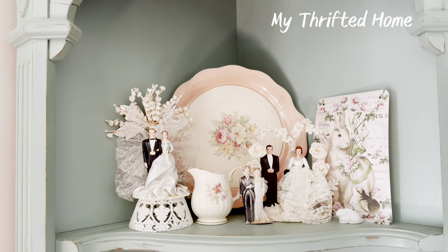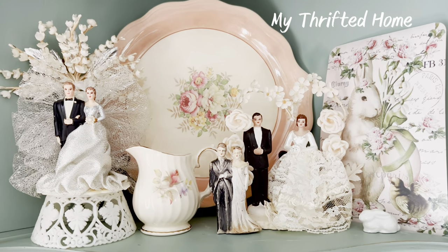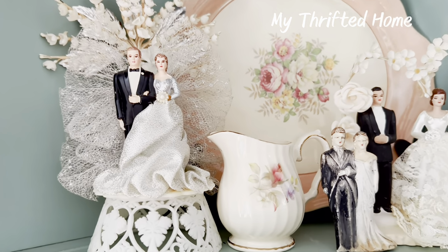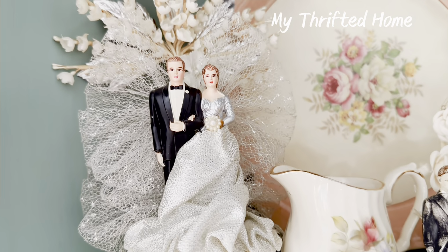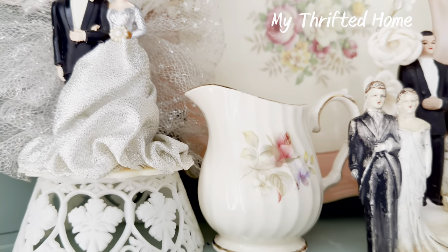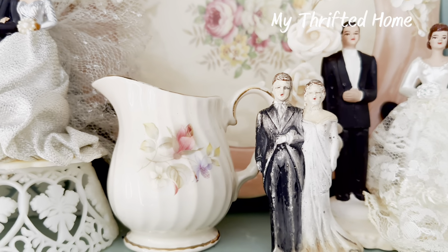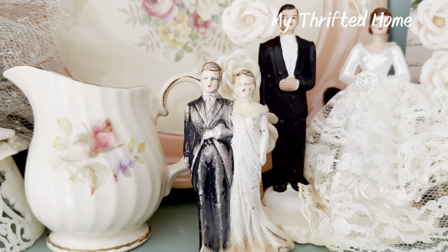And then this is my corner cabinet. And I know there's probably not really a wedding season, but it's springy to me and I love these 1950s cake toppers. Look at her dress and a pearl bouquet and the detail. That came off eBay. A little creamer. I'm not sure, either Habitat or an estate sale. These little people came from an estate sale. They're a little bit more beat up, but I don't care.